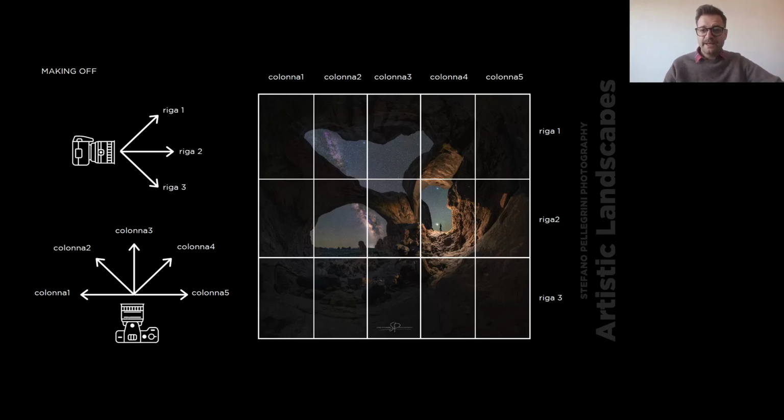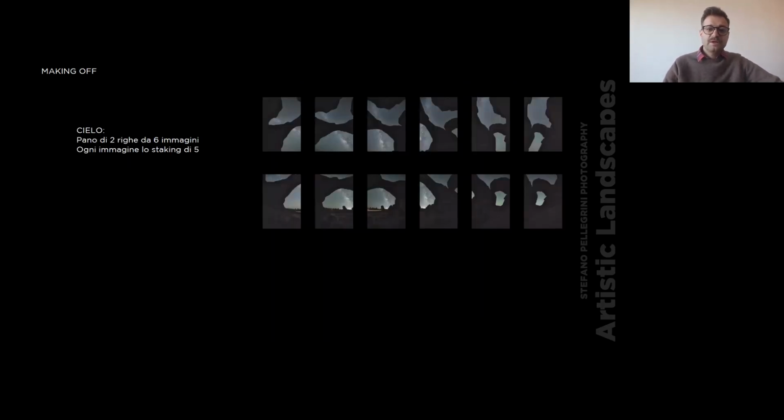And if you go ahead, we can see what I'm talking about. So, I'm going ahead with the next page. First of all, the sky. What I said before in terms of the rows and the columns and so on, the actual picture that I had to make was actually 2 rows of 6 images, and each of the six images was a stacking of 5 pictures to have less noise and more information of the sky. And these are all the pieces.